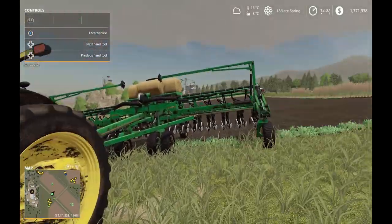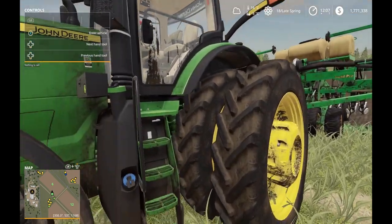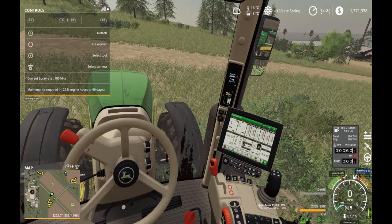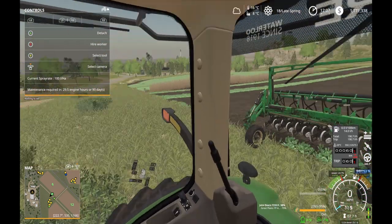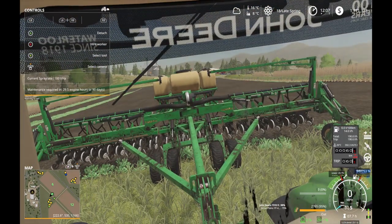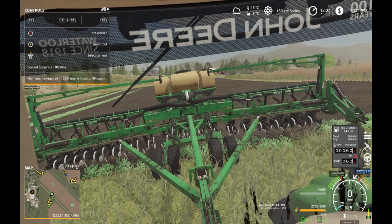7310R here, one of my favorite pieces of equipment. And yeah, just love the way this thing sounds too, so let's hop in. I love how that screen boots up. Really cool looking. So I'm going to go ahead and fold it real quick. If it will fold. There we go.